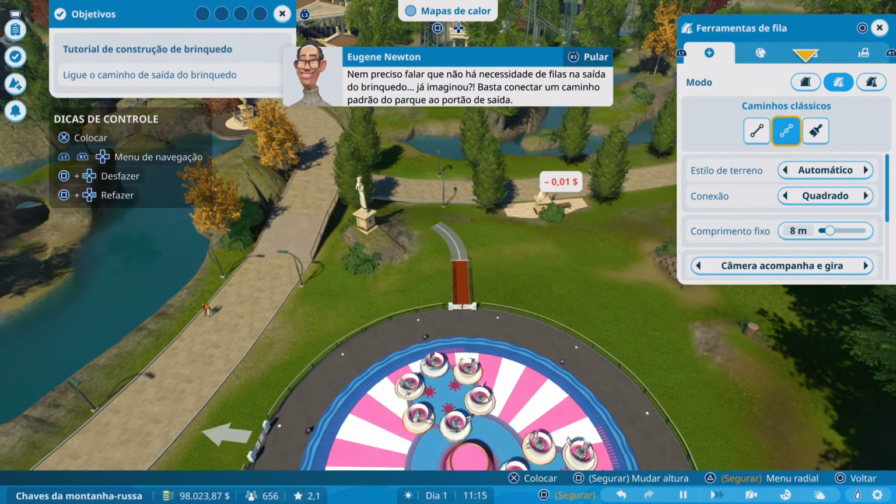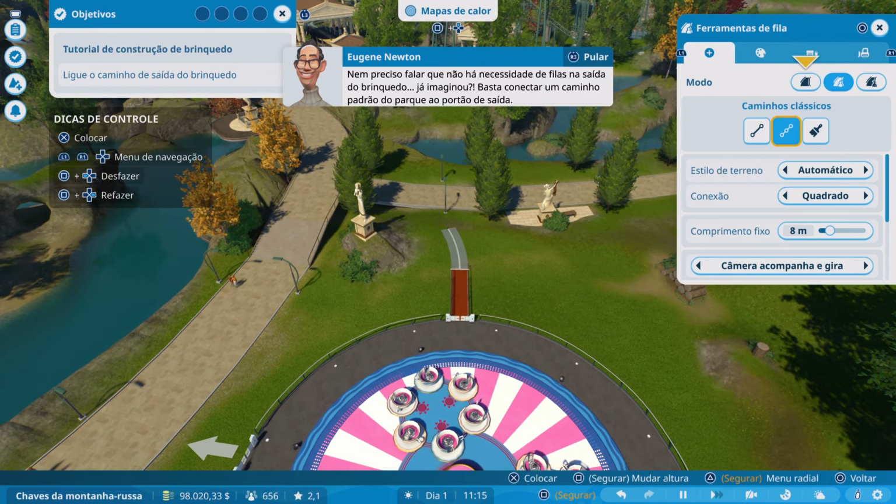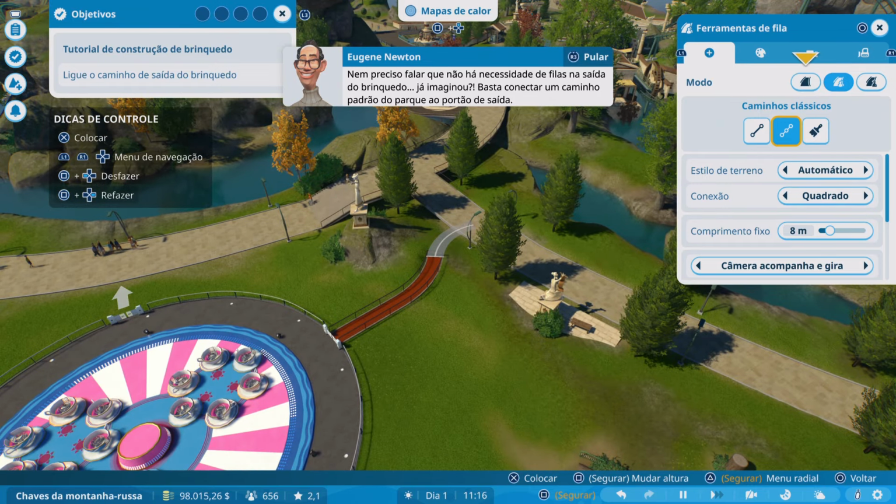We obviously won't need queues for guests leaving the ride. Could you imagine? So you'll need to make sure you're connecting a standard park path to the exit gate.